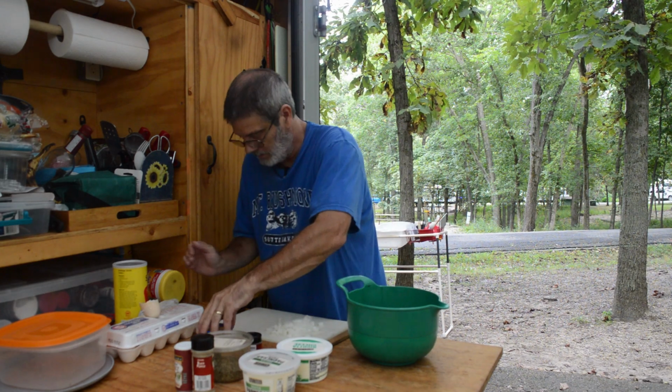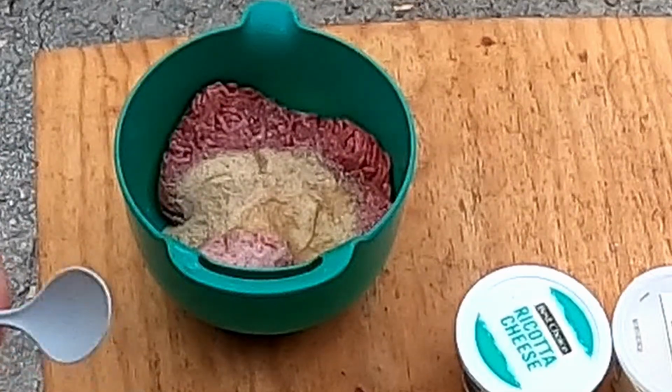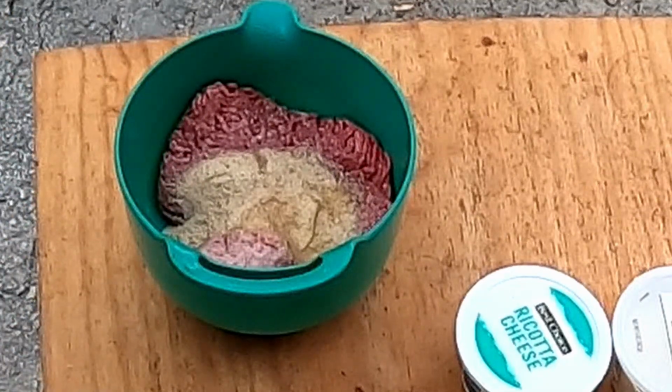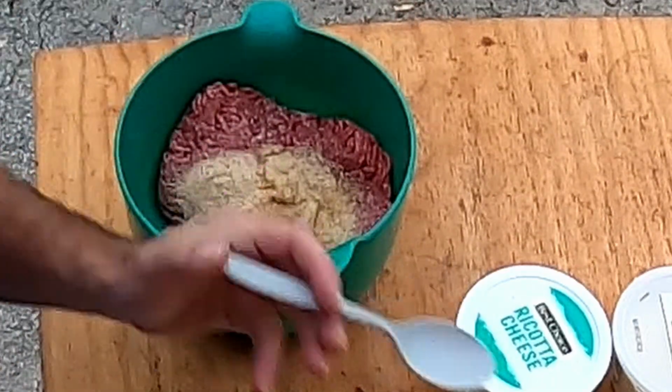Minced garlic. Minced garlic is about a clove. If you did fresh, a clove is about a teaspoon. Isn't that right, hon? Uh-huh. Okay.